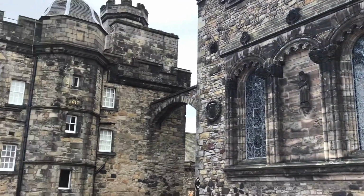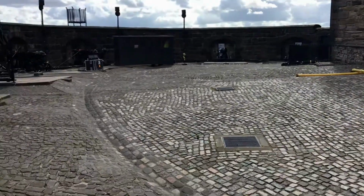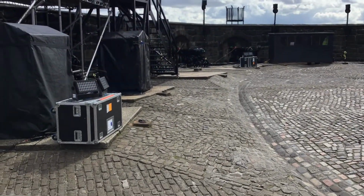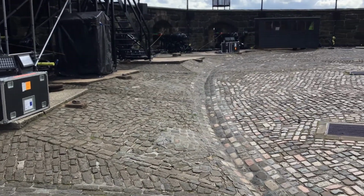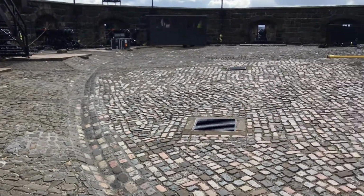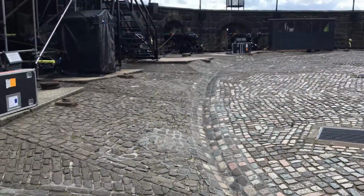This is the castle itself. It's pretty awesome, I have to say. And then this is an area where there's cannons and things. This is the Half Moon Battery. It dates from about 1573. The apartments of Robert the Bruce's son, King David, are underneath this area here. I guess they built this.